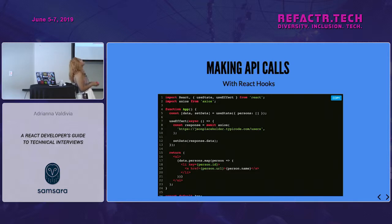And if I'm not mistaken, componentWillUnmount would be what you use to unsubscribe the call so you don't have any memory leaks. So yeah, this is the basic way you would do it. And this is one of the questions that I got asked at CNN.